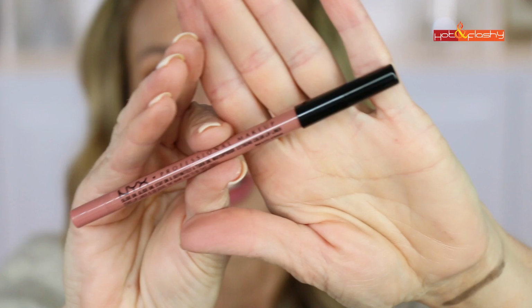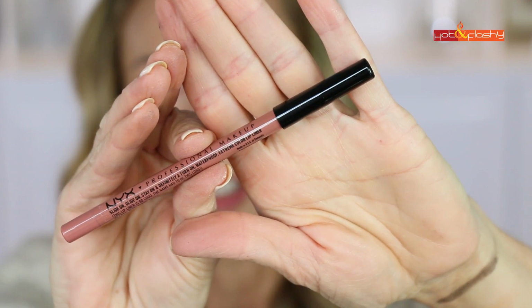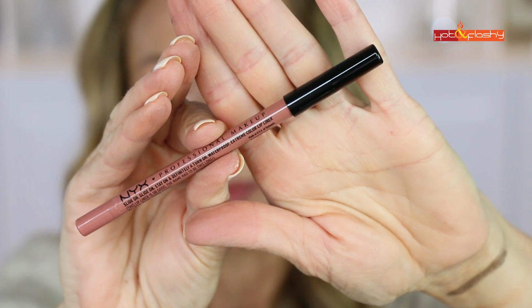All right, we're missing just the lippy and then we'll be done. So I discovered this NYX Slide On, Glide On, definitely a turn on waterproof lip liner a couple weeks ago. And so I grabbed another one of these. The first shade I got it in was very pink, so perfect for summer, but to transition into fall, I wanted more of a rusty kind of nude. That is a perfect lip liner shade.